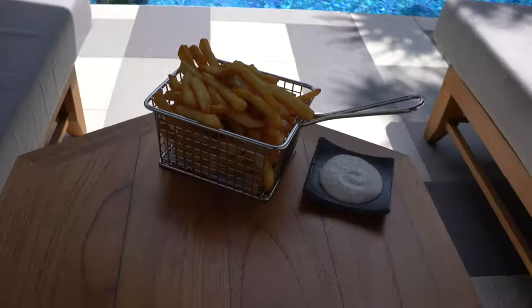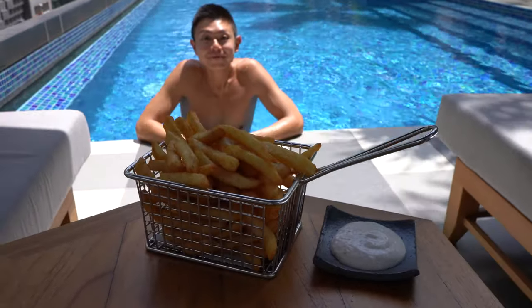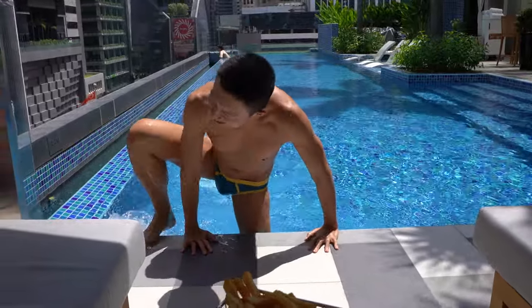Yesterday we did an ab workout, so the abs are very toned. We are okay to show off our abs. This is a truffle fries that I ordered earlier, and I think Sean has to come out to try the truffle fries now. Come up, mermaid! Woo-hoo!